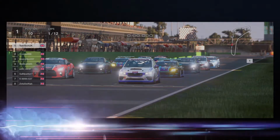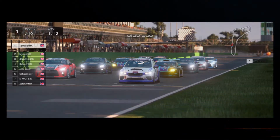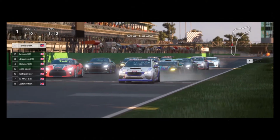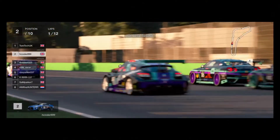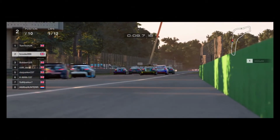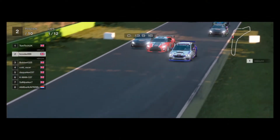Here we go then. So the final race of the day here at Monza. Tom's on the front row with Harry Cooke. Can Harry get some good points here? And away they go. Tom has got the lead. Harry's got a not so great start, but already hounded by the other two Nissans of Elliott Racing. Into the first corner they go.